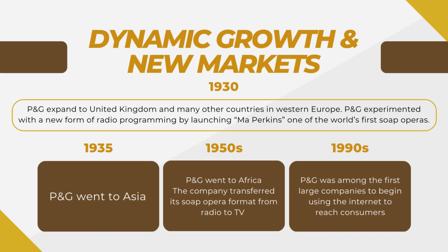And then, in the 1960s, P&G started making its first fabric softener, commonly known now as Downy, and fabric softener sheets known as Bounce. And one of the most revolutionary products that came out on the market was the company's Pampers. It is the first practical, affordable, disposable diaper. And by the 1990s, P&G was among the first companies to begin using the internet to reach consumers and eventually use it to co-design and innovate many of P&G's products and services.